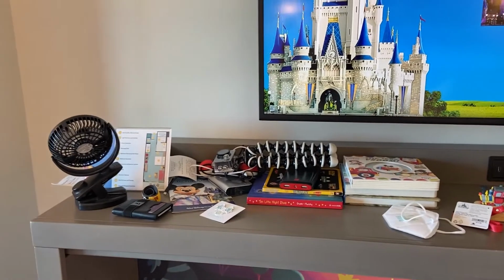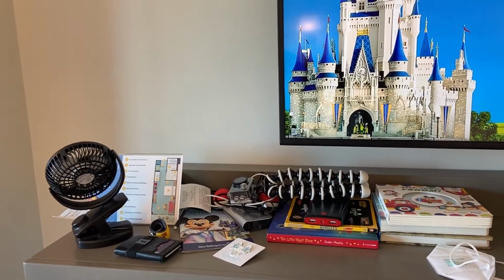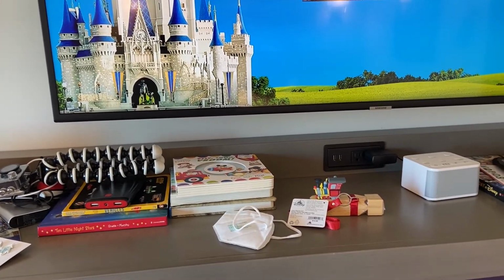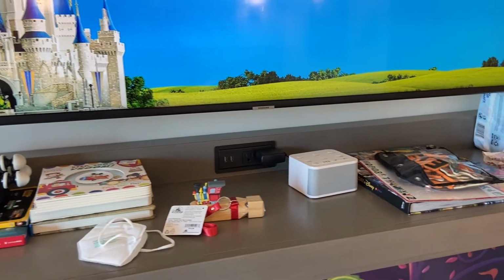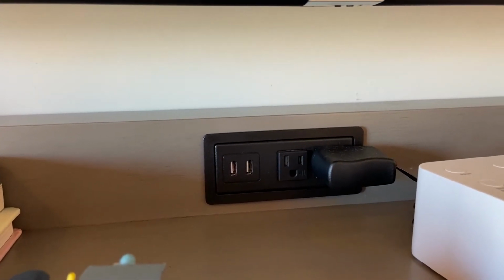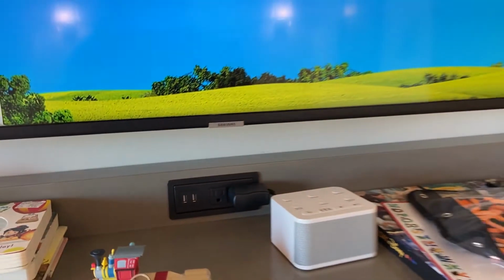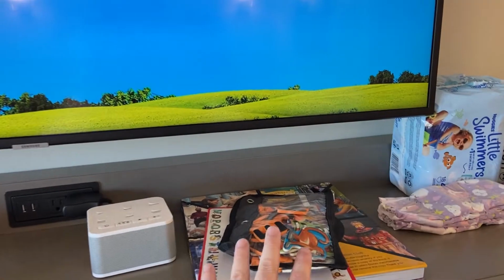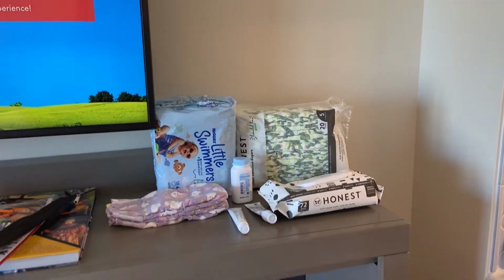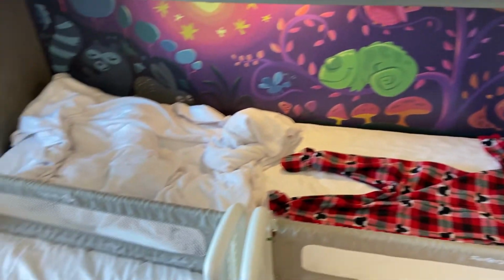And then up top here, we have all of our stuff. Fan for the parks because, ooh, it has been hot this week. Books for the baby to read, sound machine. So this is really nice. Right up here we have 2 regular outlets and 2 USB outlets. Some little toys for the baby, and then diaper changing stuff going on. And here's his bed again.